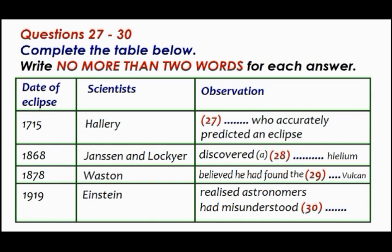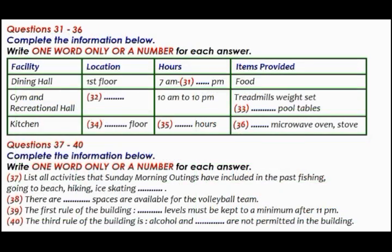That is the end of part 3. You now have half a minute to check your answers. Part 4. You are going to hear a lecture about dorm rooms. First, you have some time to look at questions 31 to 40.